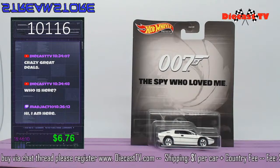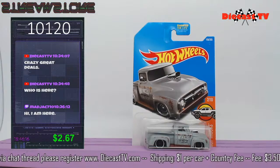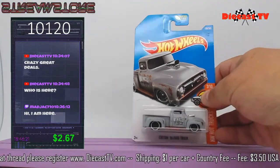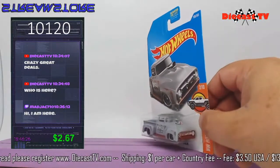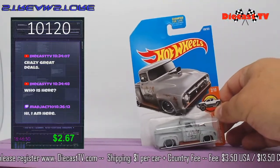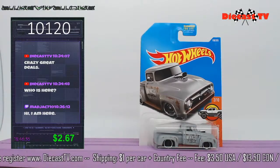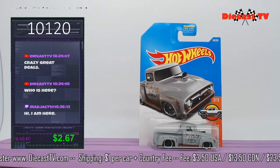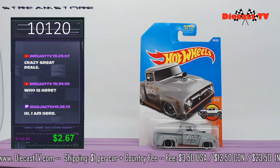That's number 10116. Hey, Ross the Boss here, talking about trucks and patina. Check this one out. Pretty cool custom Ford truck, a '56. It's got a little hood scoop in there. Beauty all the way around. Nice patina on this bad boy. Wouldn't mind having a real one myself. This is from the Hot Wheels Hot Trucks series, number 2 of 10. If you want to complete your set, it's very simple. All you got to do is take the number 10120, put that in the chat below, and it's yours. So 10120.